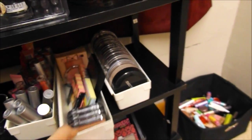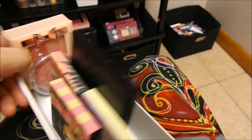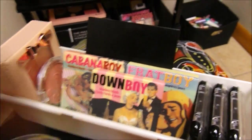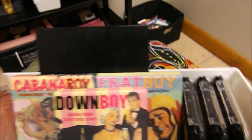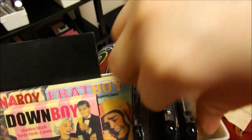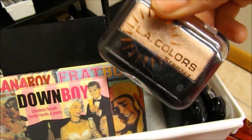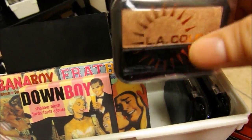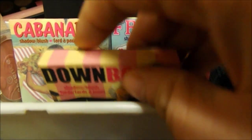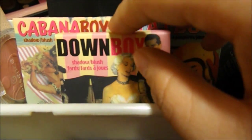Okay, next is blushes, and I had tons of blushes, but I just got rid of them, but these are my favorites anyway. So I have these 3 LA Colors blushes. Well, these are 2 blushes here, and then I have a bronzer from them. I don't really bronze, but when I do, I just use this. Then I have 3 The Balm blushes, and these are my favorite. They are a little bit pricey, but they're worth it.